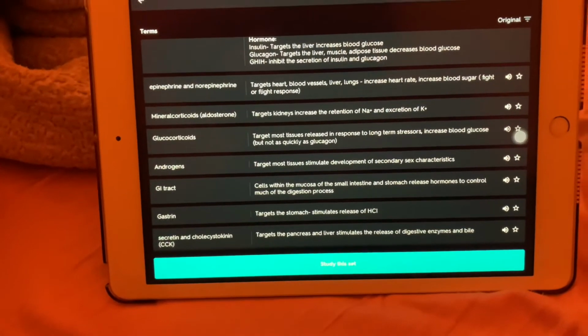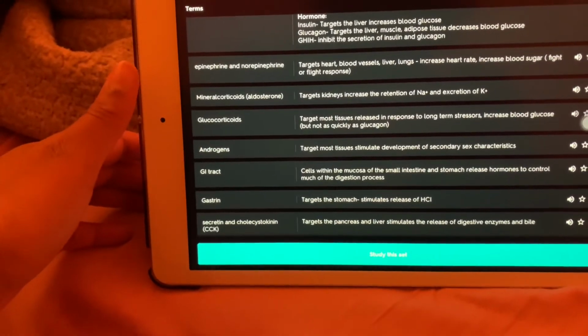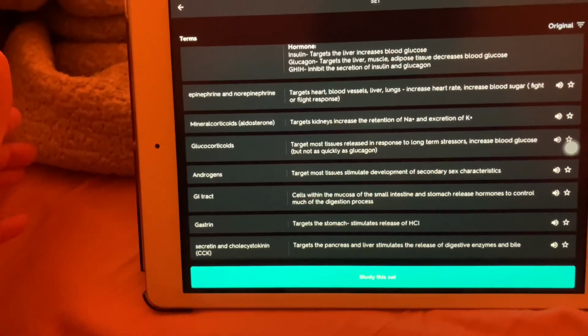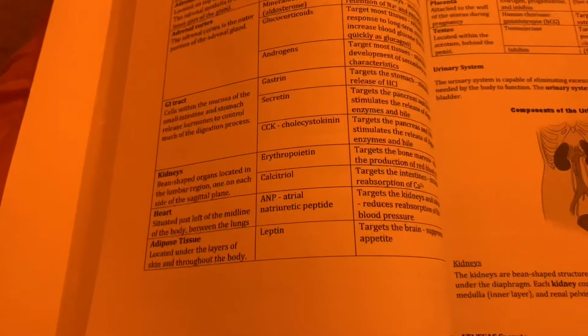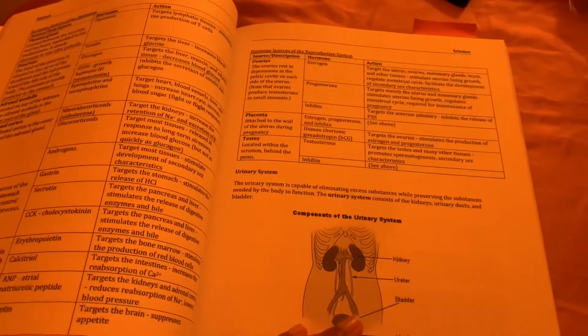Guys, I'm finally almost done. I did it all the way up into the GI tract, but honestly, I don't feel like doing the rest of it right now. As you can see from the book, the GI tract, I finished all those. I have kidneys, heart, and adipose tissue left, and I have ovaries, placenta, and testes left. Then I'm done with the endocrine system, and all I have to do is study and review that. It's a lot of hormones, you guys. Like, this is actually annoying.